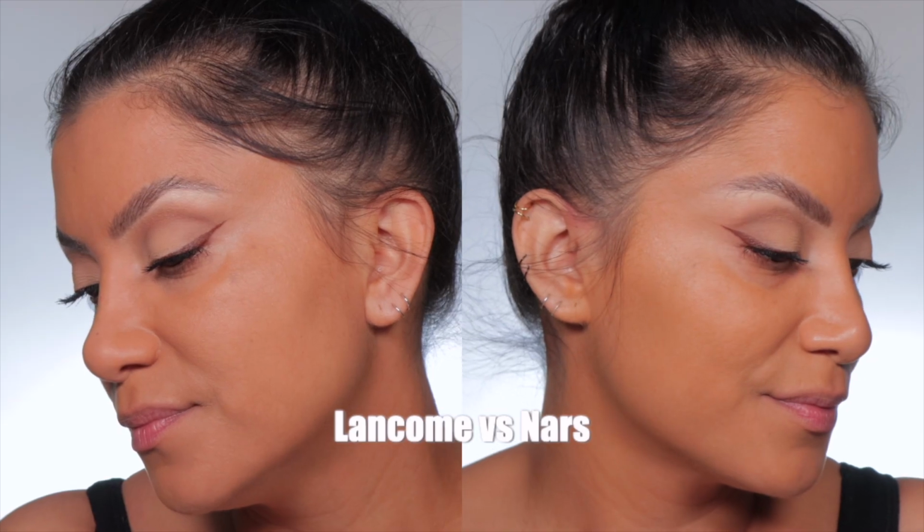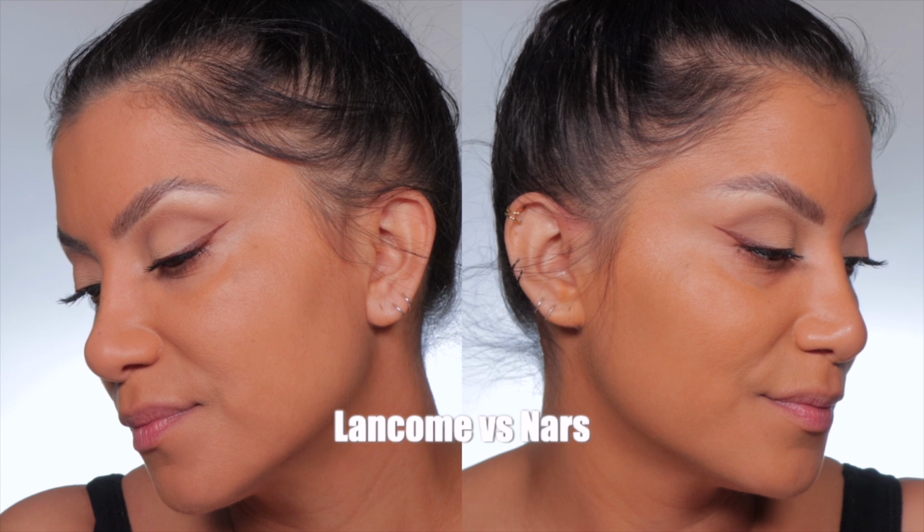Here, let's turn off the light so you can see better. Lancome and NARS. Not bad. I kind of like them. They are similar. They're similar yet different. That's what I'm trying to say. NARS, you're going to get more pigment. You're going to get more radiance, but it's lightweight. Lancome, you're going to get pigment, but it's going to be more your skin. It's going to stick down to your skin. It's not really going to look like a lot of coverage. You know what I'm saying? So, okay, let me add concealer and I'll be back.